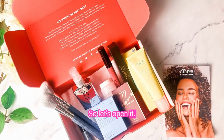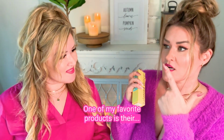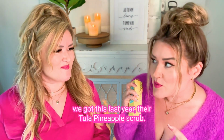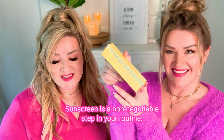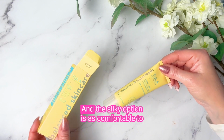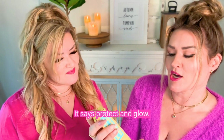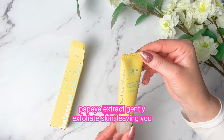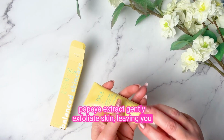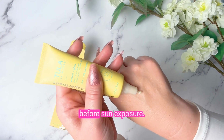So let's open it. The first thing we have is the TULA sunscreen. I love TULA. One of my favorite products is the TULA pineapple scrub we got last year. Face scrub. Amazing. Loved it. Sunscreen is a non-negotiable step in your routine. And the silky option is as comfortable to wear as it is effective. It says protect and glow. SPF 30. Besides preventing sun damage, pineapple and papaya extract gently exfoliates skin, leaving you with a luminous, dewy finish. Apply a generous and even layer to face 15 minutes before sun exposure.